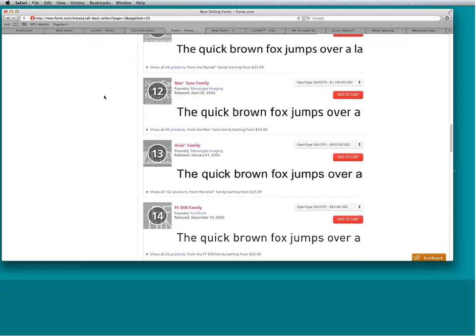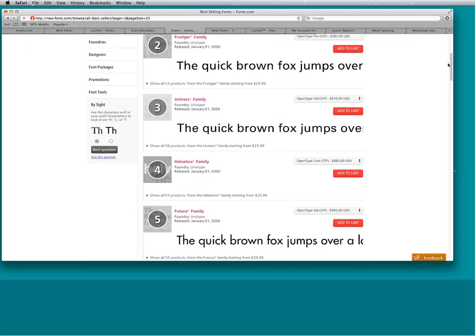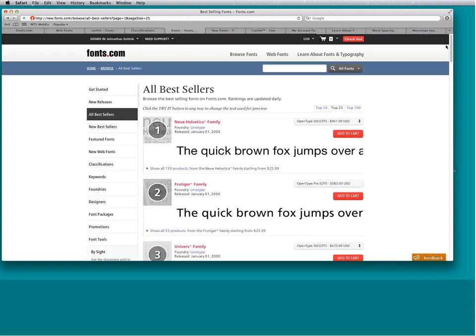And this is the kind of information our designers are looking for and they ask us about. They want to know, what are the major typefaces out there? What are brands relying on? What's becoming an established design?